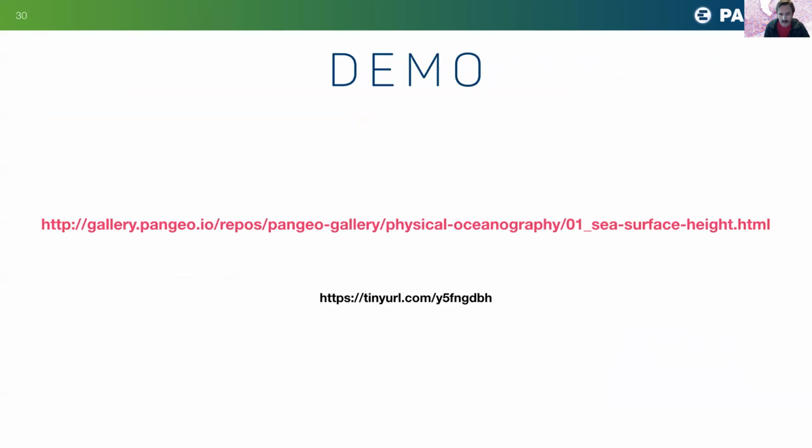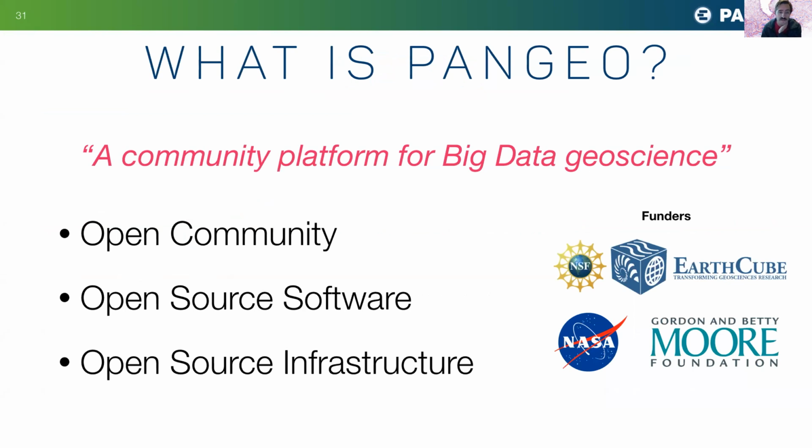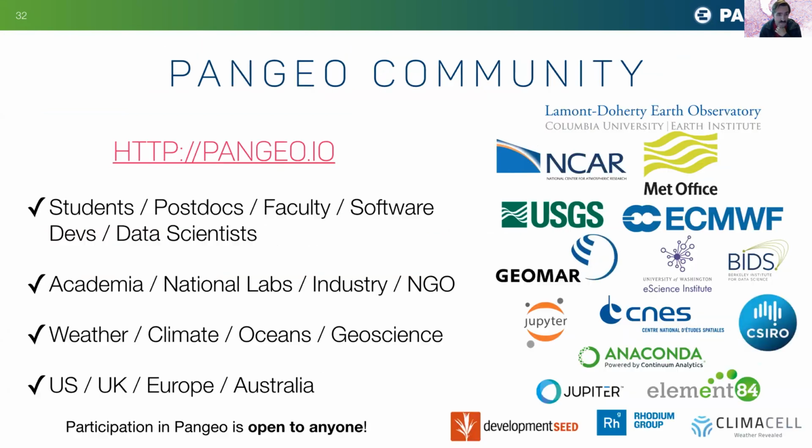So now, having showed the demo, I'm going to describe a little bit: what is the Pangeo project, and how does all of this work? Pangeo is first and foremost a community platform for big data geoscience. It consists of an open community, open source software, and open source infrastructure for actually deploying this stuff. We're funded by the National Science Foundation EarthCube program, NASA, and the Gordon and Betty Moore Foundation.